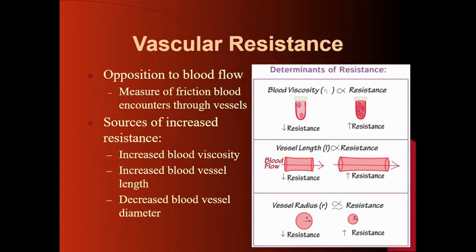Vascular resistance is opposition to blood flow. Technically, it's a measure of the friction that blood encounters through the vessels. So, the different sources of increased resistance. What's going to increase friction would be an increase in the blood viscosity. The thicker the blood is, the more resistance it's going to have.